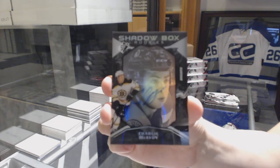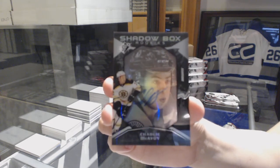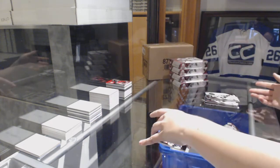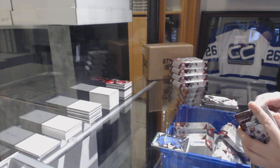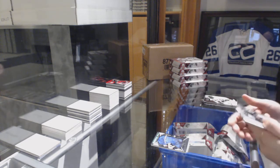Apparently this is a McAvoy night, which is a great thing. McAvoy sounds like Matthews, kind of. So maybe we should all join Premiere so I can get a nice Matthews.